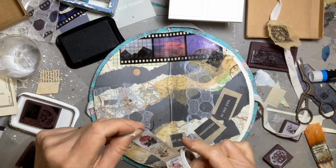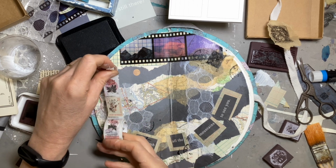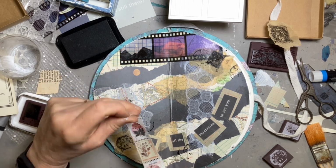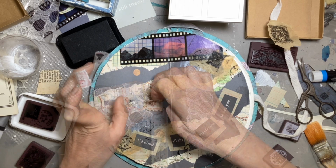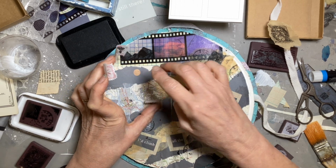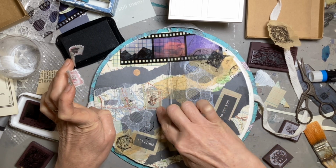This reel of washi stamps is just beautiful. It was so sticky though. And I thought it would just add a little bit of pink to pick up the pink from that negative at the top. So again, I just tried them out, and then when I was happy, I stuck it down.